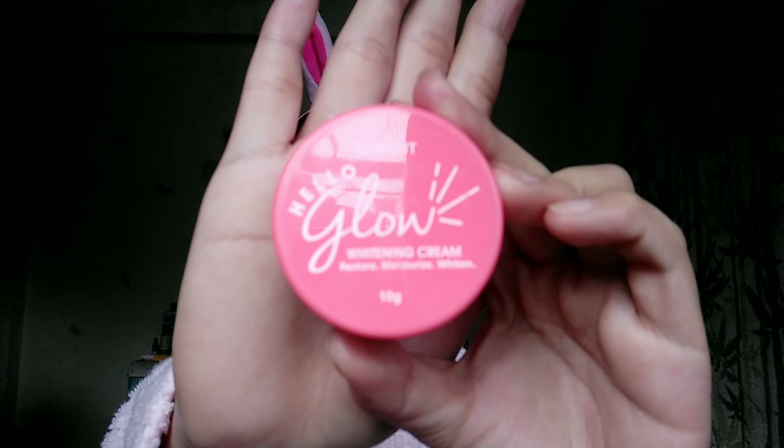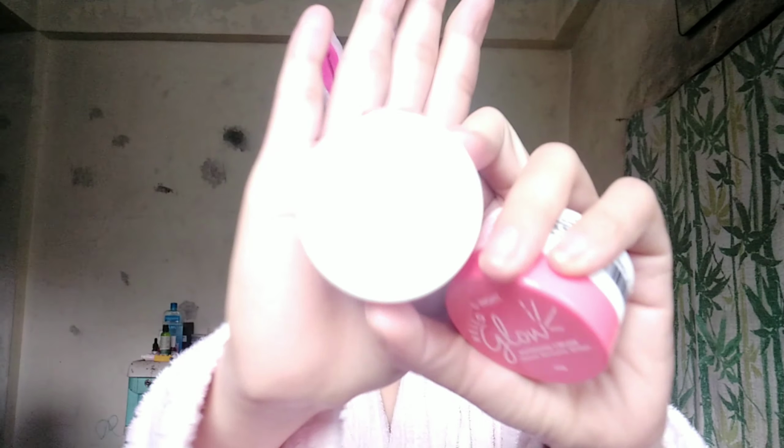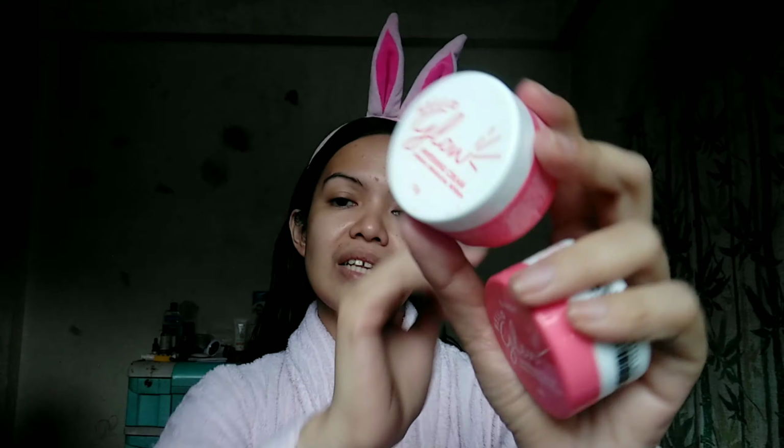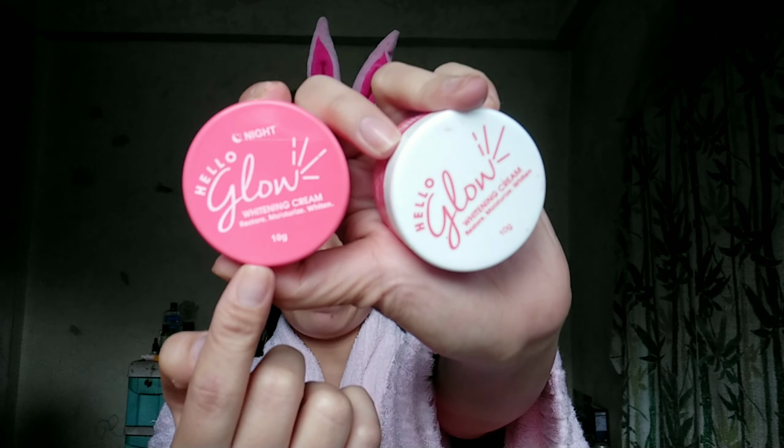Okay, so sa gabi naman, after applying the Hello Glow Clarifying Toner, I apply the Hello Glow Whitening Cream. Okay, ito siya. This one is the new packaging. Kasi before, ito yung packaging niya. Ganyan. So, maraming nag-suggest na sana palitan yung packaging kasi it's confusing between the sunscreen and the night cream. So, nag-change sila. Ito yung old. Pagkatapos, ito yung new packaging.